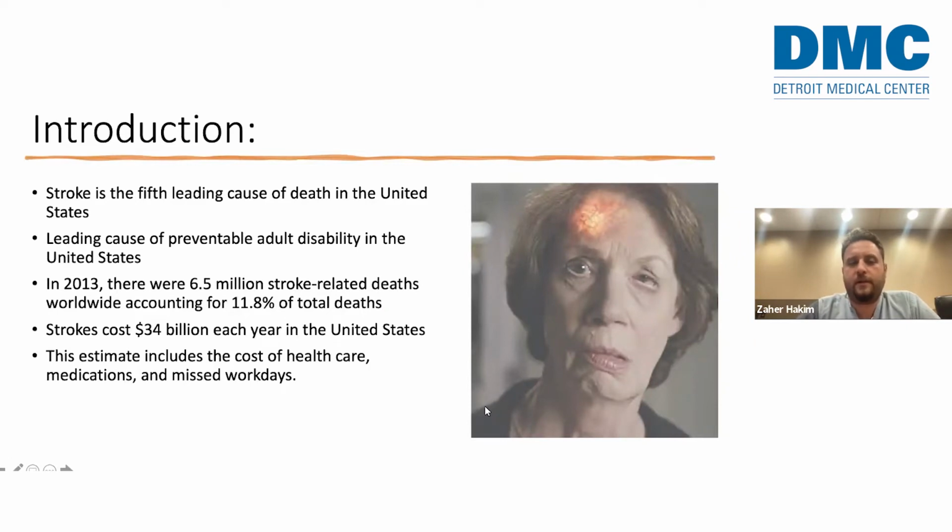Stroke is very common, and it's the fifth leading cause of death in the United States. It's also the leading cause of preventable adult disability. In 2013, there were around 6.5 million stroke-related deaths worldwide, accounting for 11.8% of total deaths. That's a huge number. Strokes also cost a lot economically, around $34 to $36 billion each year. This estimate comes from healthcare, medication, missed work days, and everything related to it.